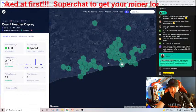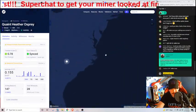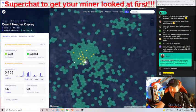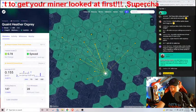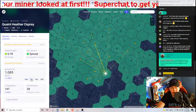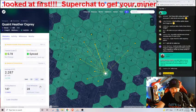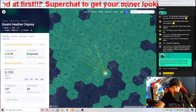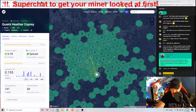All right, Quaint Heather Osprey, because we got a $5 super chat. Let's take a look, shall we? My antenna is in the window. I'm going to tell you right now, your antenna in the window, that's doing it for you. You are above the average, which is good. So congratulations, with your antenna in the window, above the average. 7-day, not so much, but at least you're still above the average. 14-day, all right, so we're just looking at, your hotspot is relayed, so you want to get it off a relayed if you possibly can.